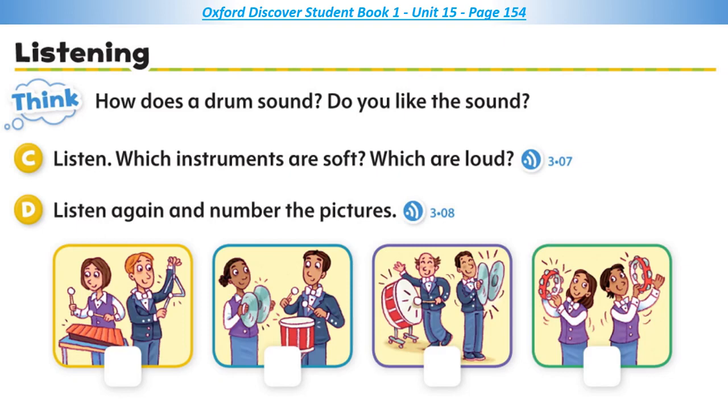D. Listen again and number the pictures.